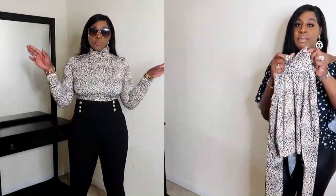Of course, I can wear this with a blazer. I can do a vest. I have a faux fur vest in there that I can wear this with, and some high-waisted black pants. This is really, really nice, y'all. And I can also wear this top with the burgundy pants. That might be cute as well. Maybe we can do that. But this is so freaking cute, y'all.